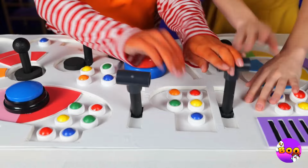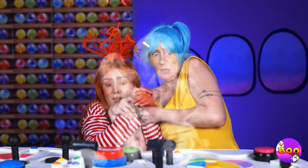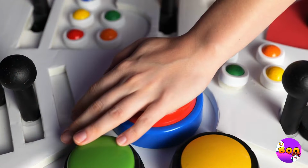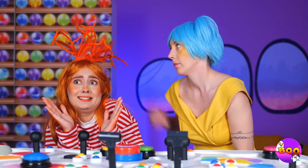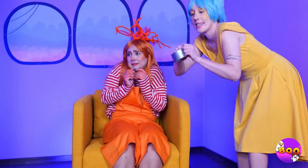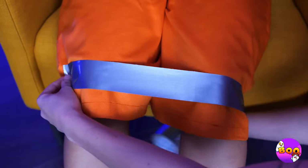Uh-oh, that's an advanced mood swing. Okay, it's time to switch on the autopilot. Things are about to get nice and calm. Come on, anxiety. I think someone's getting a timeout. Yeah, this should keep you in one piece.